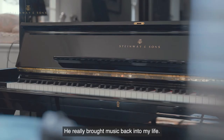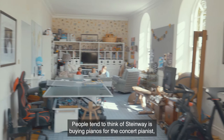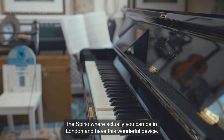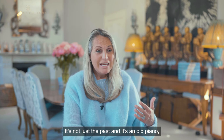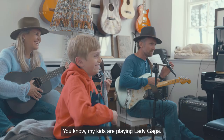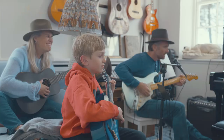People tend to think of Steinway as buying pianos for the concert pianist, someone who was trained. No, it's not. You've got this self-playing device, this period where actually you can be in London and have this wonderful device. Steinway is actually the future. It's not just the past and it's in a piano. It can be modern. You know, my kids are playing Lady Gaga. They're playing Queen. You know, it's modern. Piano is not just a classical feature. It really is a modern feature.